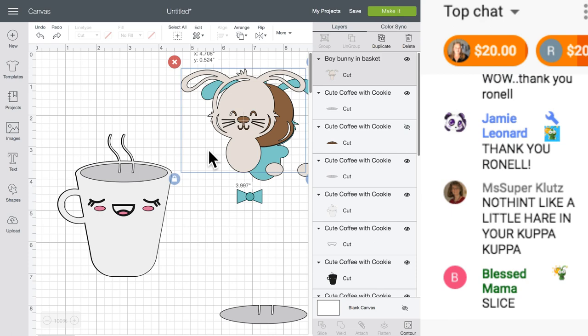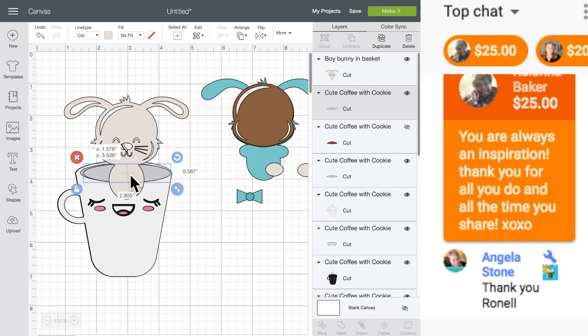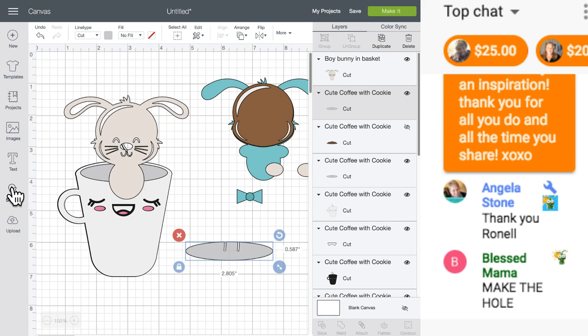How are we going to get this bunny to fit there? So here's what we need to do. Somehow we need to slice the bottom of this off to reach that. So in order to do that, I'm going to make a little like cookie cutter.